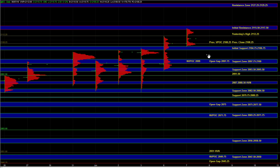On the downside, ideally, we want to see ES holding above the initial support zone, and if the market is truly strong, then we may not even get a retest of that area. So ideally, we actually hold above the gap at 08.25, the previous VPOC, and beyond that, if we are holding above 12.25, which is yesterday's high, that would signal continued bullishness in the market, and then eventually we can take out the 15.5 to 17.5 area.